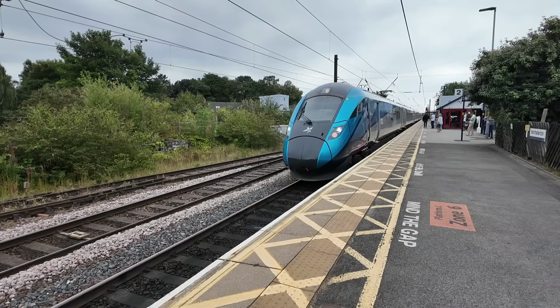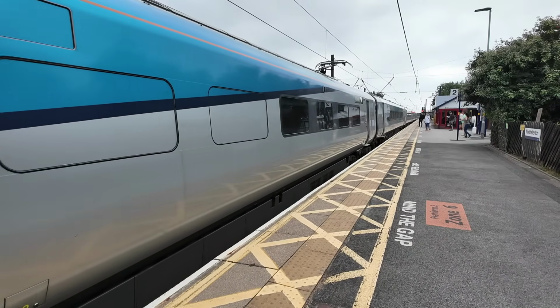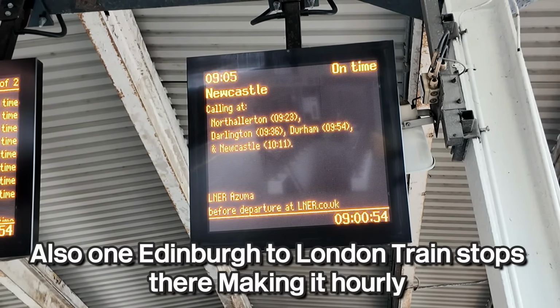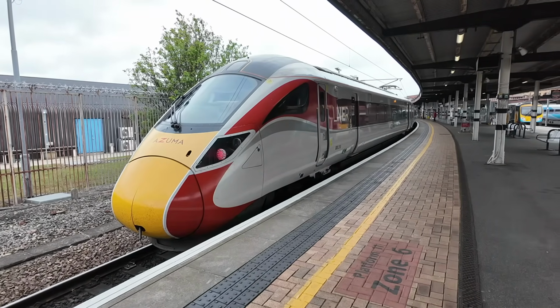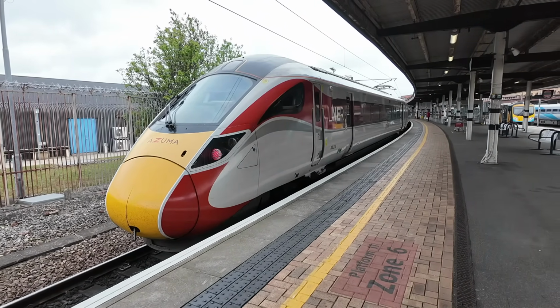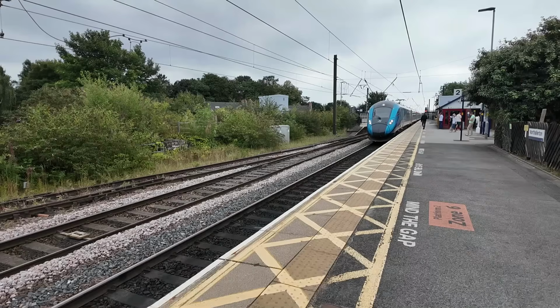I'm back at York Railway Station because something has happened in the December 2024 timetable. I did say I was catching a TransPennine Express service to Darlington from Northallerton. You can't really do that anymore because TransPennine Express have withdrawn the stop to Newcastle at Northallerton. So what's happened is LNER has stepped in and they're running a shuttle between York and Newcastle, calling at Northallerton every 2 hours. So you can't get a TransPennine Express service from Northallerton straight to Darlington anymore, but you can get more LNER services between Northallerton and Darlington. TransPennine are still stopping there, but on their Redcar Central services. Anyway, back to the video.